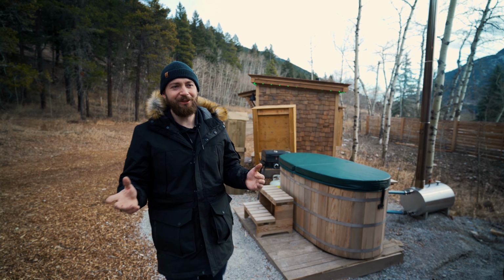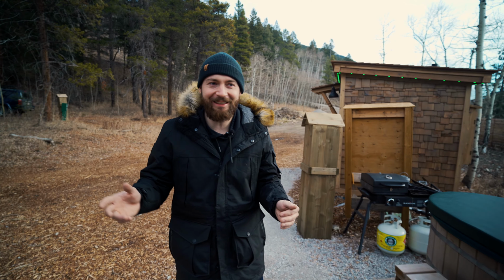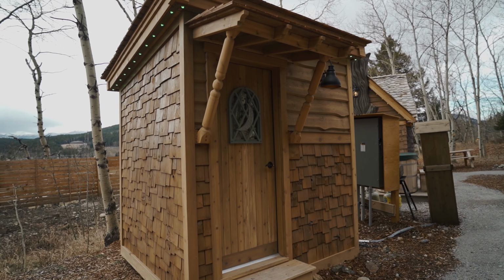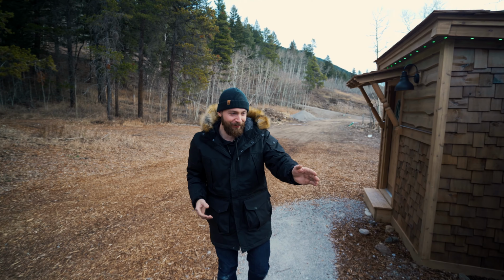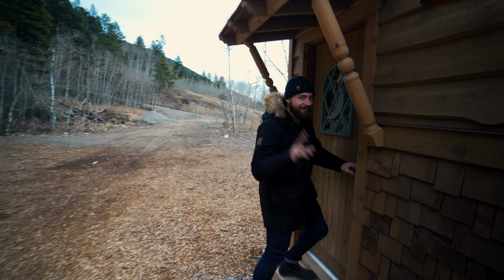So I'm sure I mentioned this earlier, but we're staying in the Midsummer Cottage, and this is the only one that I've seen that has the bathroom on the outside. So if you book this one, just be aware of that. All the other ones seem to have a bathroom and shower on the inside. This one, you gotta come out past the wood-burning hot tub, over here to the outhouse.